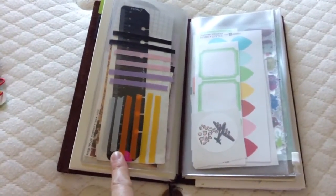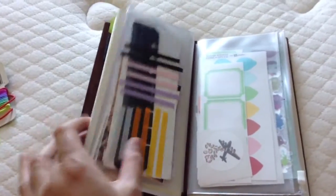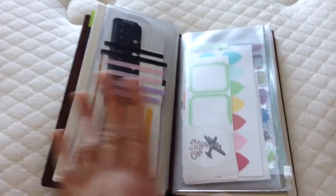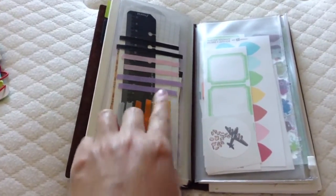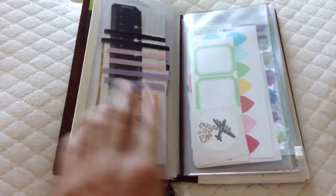I saw a lot of people are wrapping washi tape around old gift cards and taking them with them. I only use decorated washi tape for my diary pages. I'll show you that in a minute. But I figured I could have some thinner strips in case I want to stick something to my pages. I have this, so I just stuck it here, and it's flat.